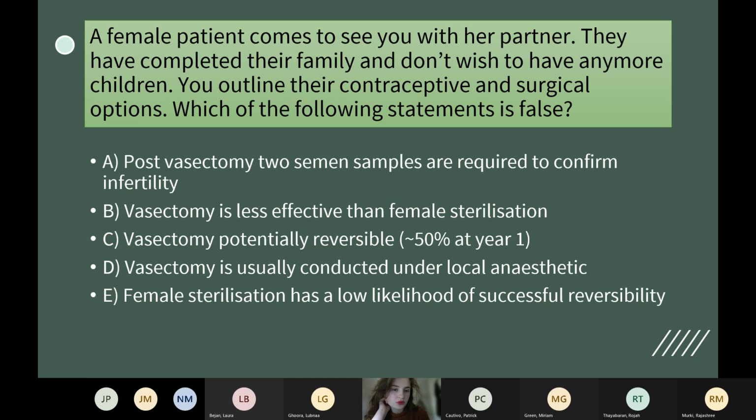Post vasectomy, 2 semen samples are required to confirm infertility. Vasectomy is less effective than female sterilization. Vasectomy is potentially reversible. Vasectomy is usually conducted under local anesthetic. Female sterilization has a low likelihood of successful reversibility. So we've got 1 for B, 1 for C. Another B. Cool. So the answer is B.